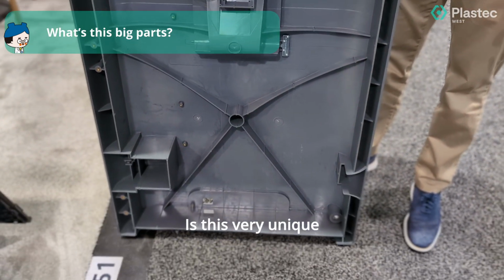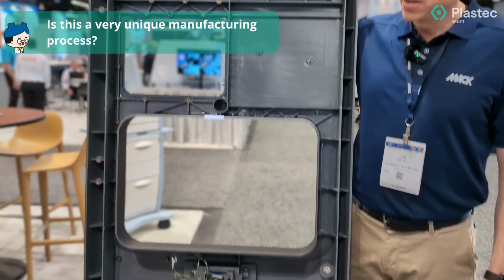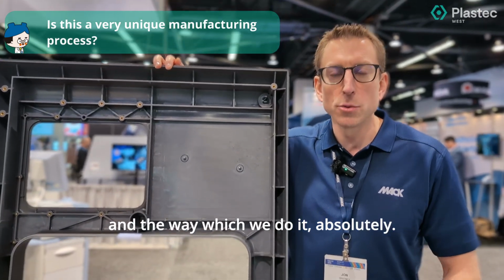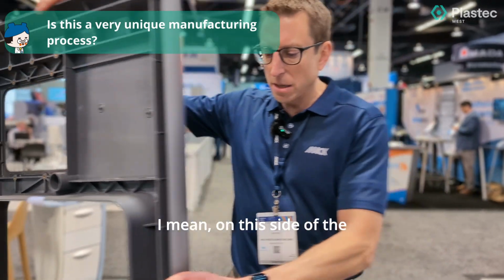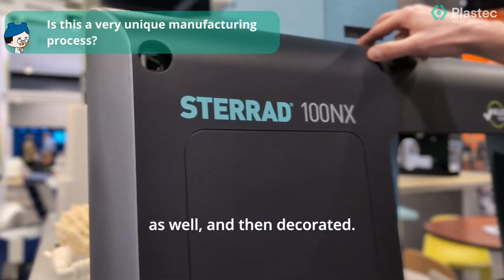Wow. Is this a very unique manufacturing process? This process is unique when it comes to injection molding and the way in which we do it. Absolutely, big advantages. On this side of the part, it is two-tone painted, which we do internally as well, and then decorated.